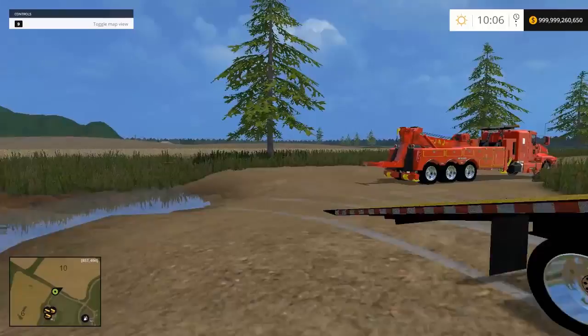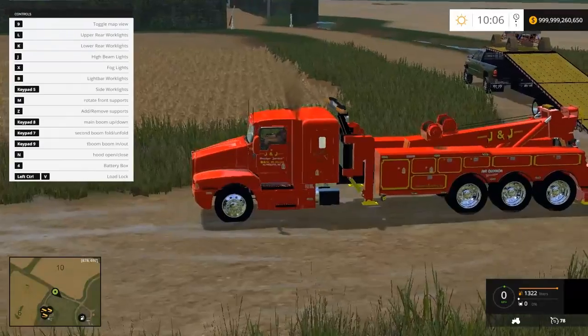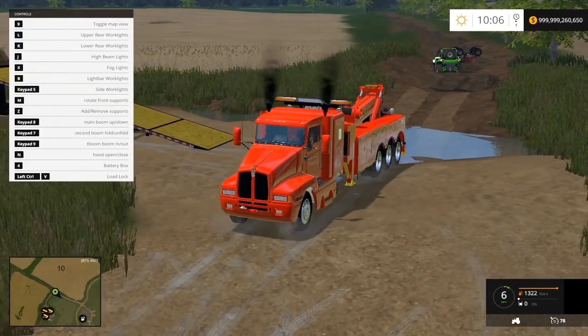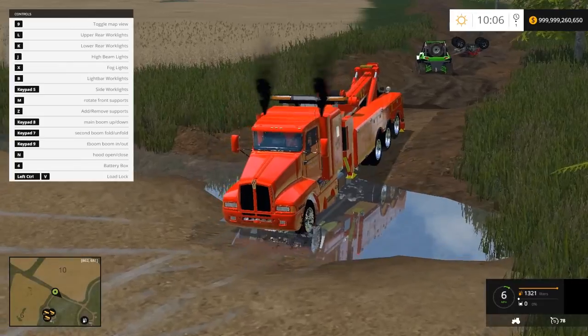Yeah, these tow trucks, I always get myself into a situation where I get these stuck too. It turns out bad, but for a really, really interesting video. So, hopefully we don't get these stuck too. Gosh. It's just they're so long and stuff, you know?